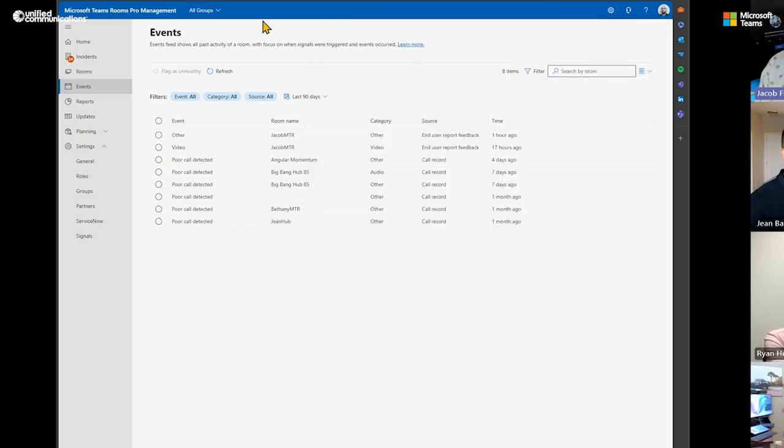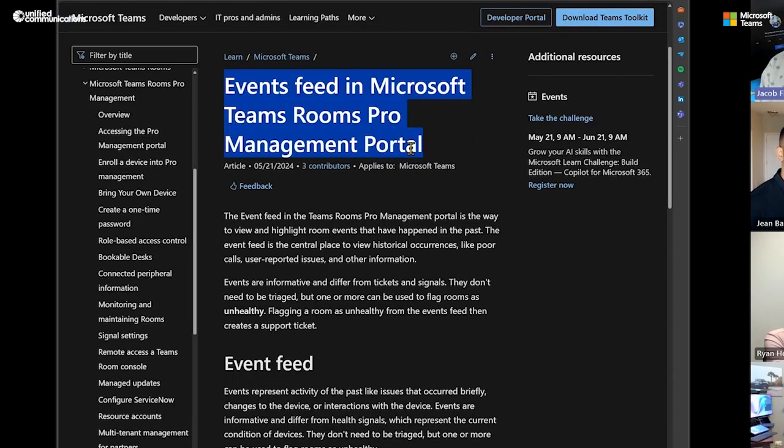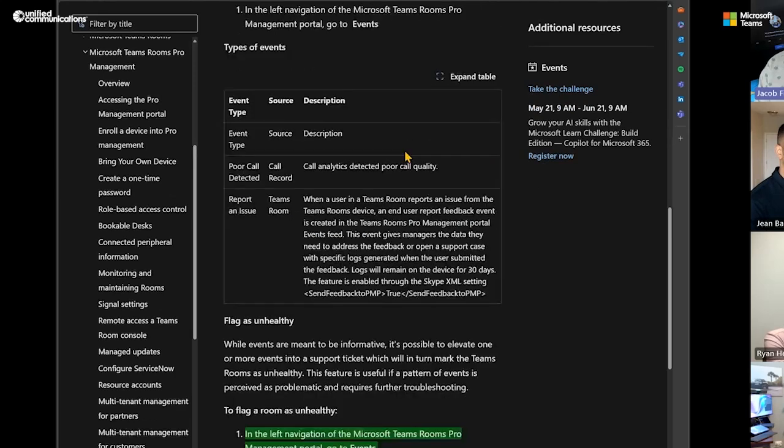As I mentioned, there is a little configuration you'll want to do to turn that on. I'll put this in the chat after this, but for folks that are viewing the recording or want to follow along, in the documentation there is some documentation on setting up that events feed. By default, poor call detected is going to be on. If you'd like to set that up so that an end user reported issue, if you're ever familiar with using a Teams room on Windows device, using the XML file to make a configuration, there's just a little flag you need to set in there to turn that on.